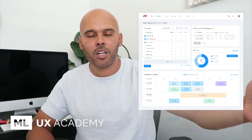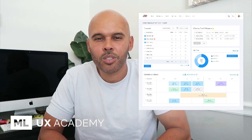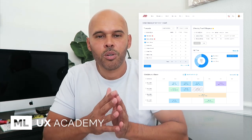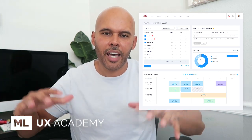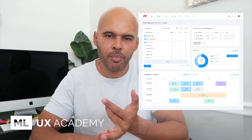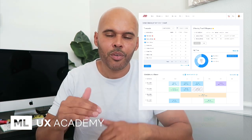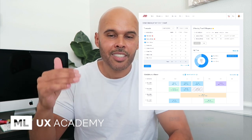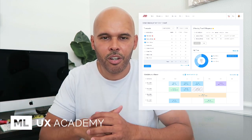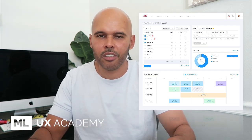I'll say, so here is a time card or a time management dashboard that I worked on at ADP. With this dashboard, what we did was we brought in several different tools that managers use on a daily, weekly basis, combined and compiled them all into one place, allowing managers the ability to accomplish key tasks, simplifying their overall workflow. Period. Boom. That's my elevator pitch.